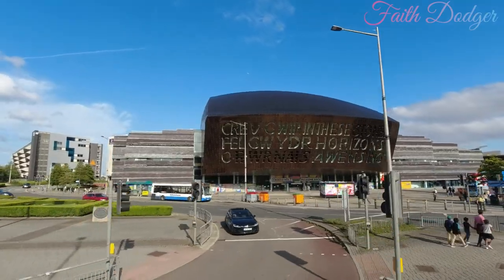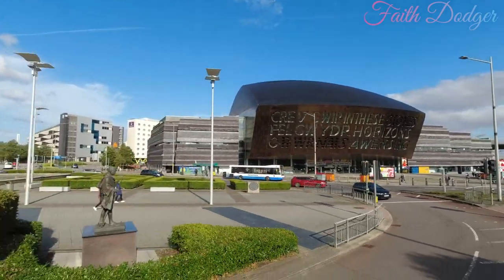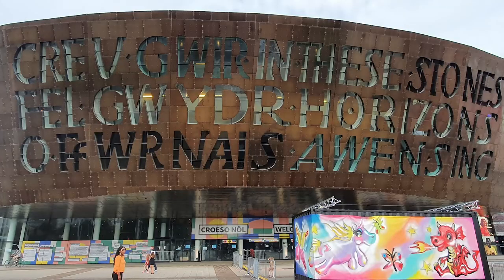We're looking at the Wales Millennium Centre. On the front of this building is the inscription in Welsh, which is translated in English to mean, "Truth is as clear as glass, forged in the flames of inspiration."